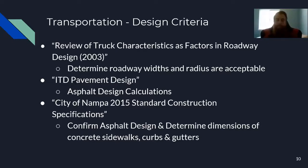And it was determined that using a standard asphalt detail was preferable so that it was a single asphalt design over the entire site. This was for constructability reasons. That City of Nampa 2015 standard construction specifications is also where we got the details for the sidewalks, curbs, and gutters.